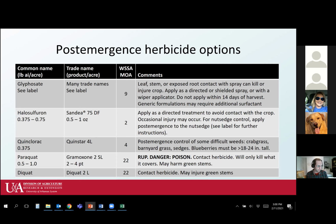Halosulfuron, Sandea, another name for this in other systems is Sedgehammer, really the workhorse product for getting at yellow nutsedge. Quinclorac, a post-emergence auxin mimic herbicide, good for certain grass species and a lot of the broadleaves. And then paraquat and diquat are both group 22 herbicides, contact only. So you need to have really good coverage of the weeds in order to kill them. They probably need to be small weeds.